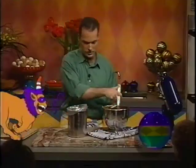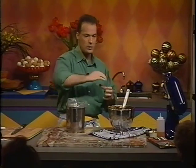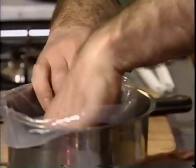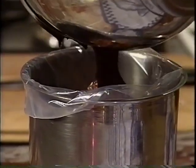Okay, now that's a piping bag. And instead of holding the piping bag in my hand and putting everything in it, I think it's a little bit easier to put that in a bowl and just use my two hands to pour the chocolate in it. That's the easy way.